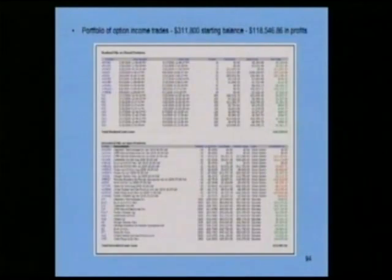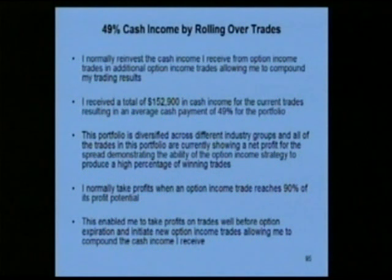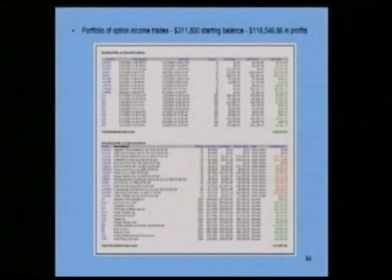Now, in this account, by rolling over the trades, I collected $152,000 in option premium. And again, this had a $311,000 starting balance. So the $152,000 I collected in cash income resulted in an average cash payment of 49% for that portfolio. By rolling over, I was able to collect a lot of option premium that amounted to 49% of my starting balance when I started initiating these positions. So the 49% gave me a lot of downside protection no matter what happened in the market.